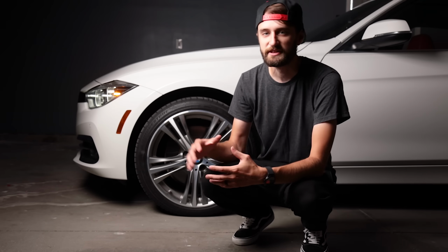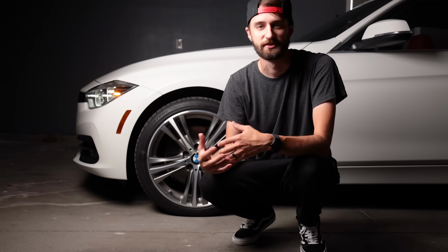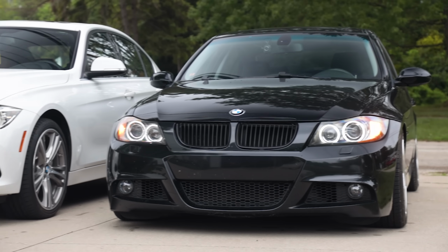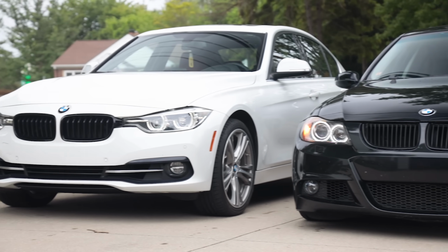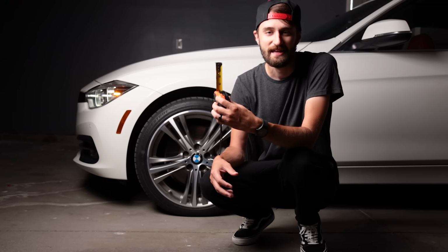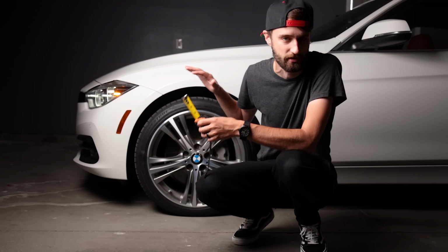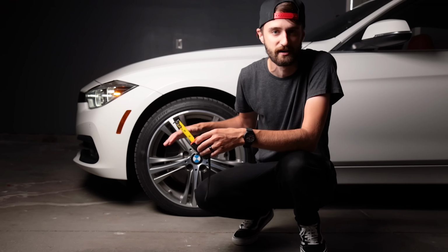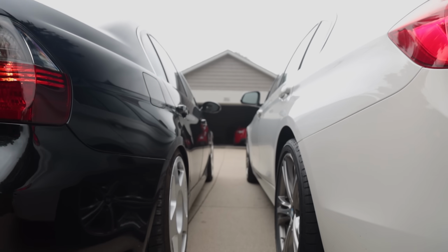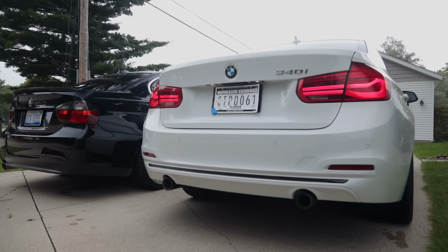The first thing that really struck me when I first stood next to it in person at the dealership and sat down in the driver's seat is that this is a bigger car. The F30 generation grew in every dimension, most notably the length, where it's nearly 4 inches longer depending on where you measure from. And believe me, you feel every inch of that. In the big scheme of things, it's still one of the smaller cars within BMW's lineup, but after being so accustomed to driving my E90 for 6 years, this does feel like a larger vehicle in comparison.